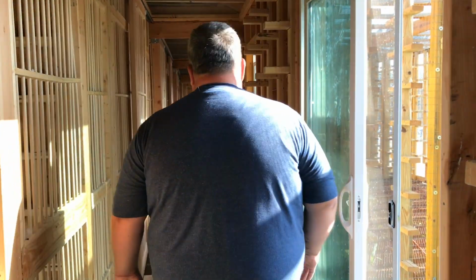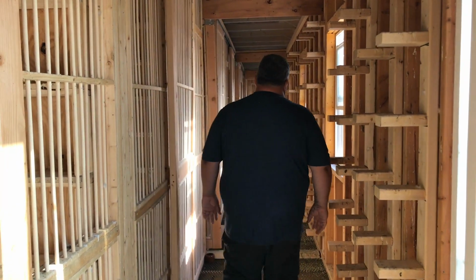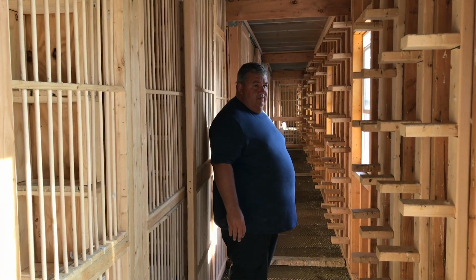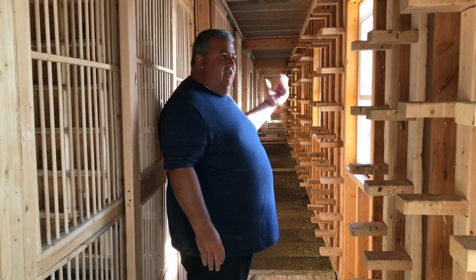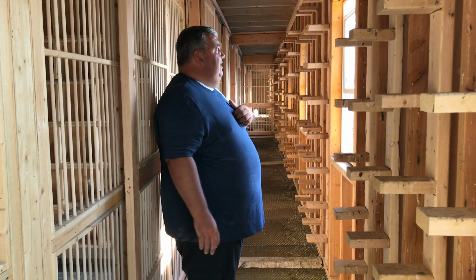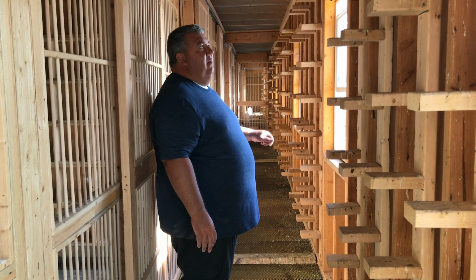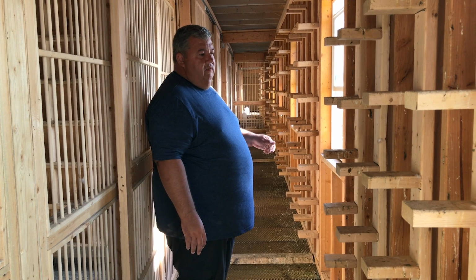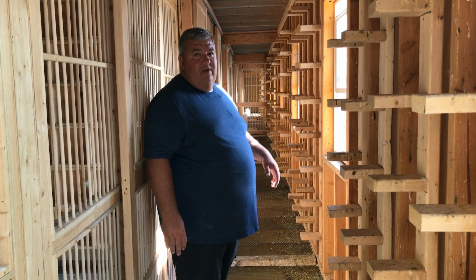Same square footage. We're only using about half of this loft at this point until we get all the birds settled. Once all the birds are settled, then they'll have both sides. It's just easier for us to manage this way at this point. And we have a couple of hundred birds to settle, maybe 250. And once they're settled, then the birds will be given free rein of both sides.